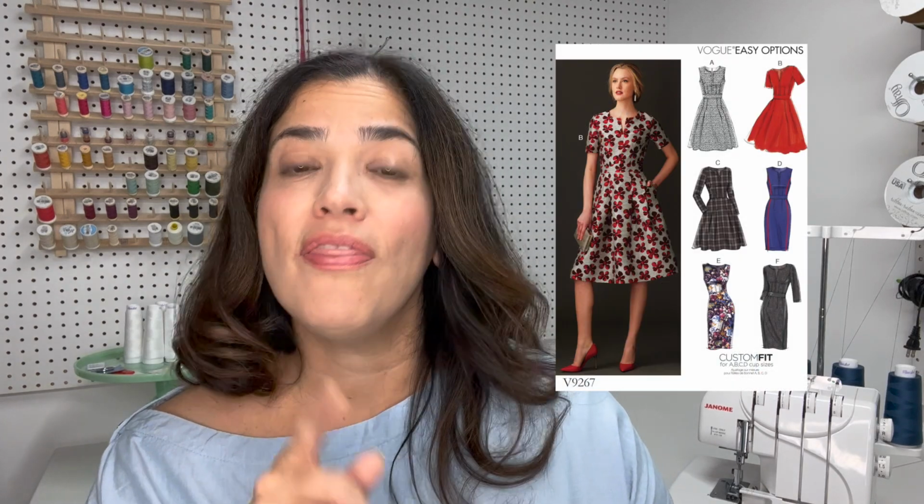I mean, I could keep going forever on these, but Vogue 9267, that is also an Oscar de la Renta dress. It's beautiful. Again, a classic design, and I think I've seen this fabric in Mood. I'm not 100% sure, but boy, it's beautiful. Spring dress, if you could find the fabric. If not, you could find something else and make it. It's absolutely a gorgeous dress.